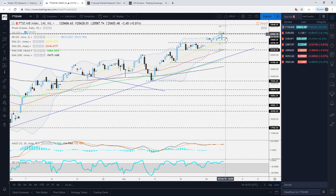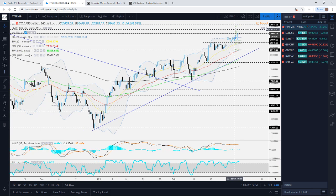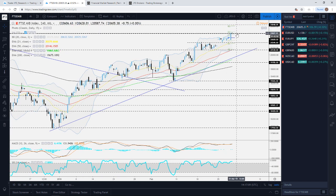We could see this one traveling further up to the upside later on, or should I say maybe tomorrow. The next potential target that we've got in mind here is the 20,850 level, approximately there. But again, we would like to see a nice, good push away from the 20,600 level first before we can target this 20,850 level.